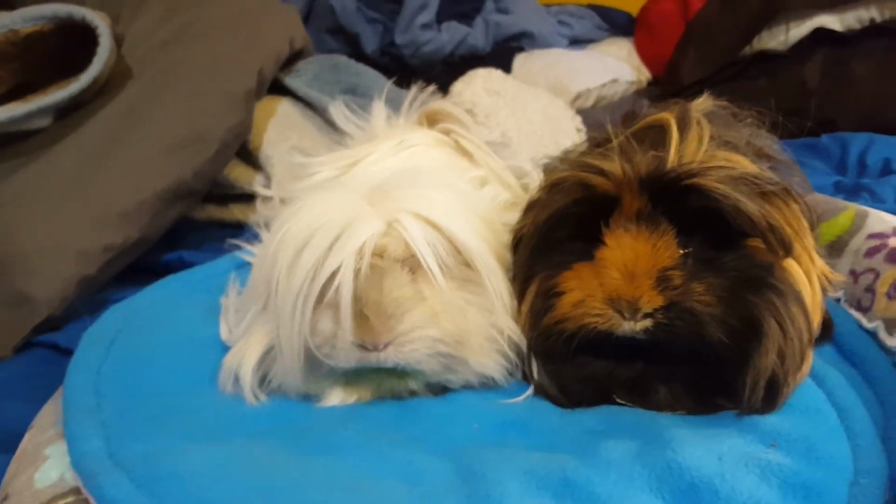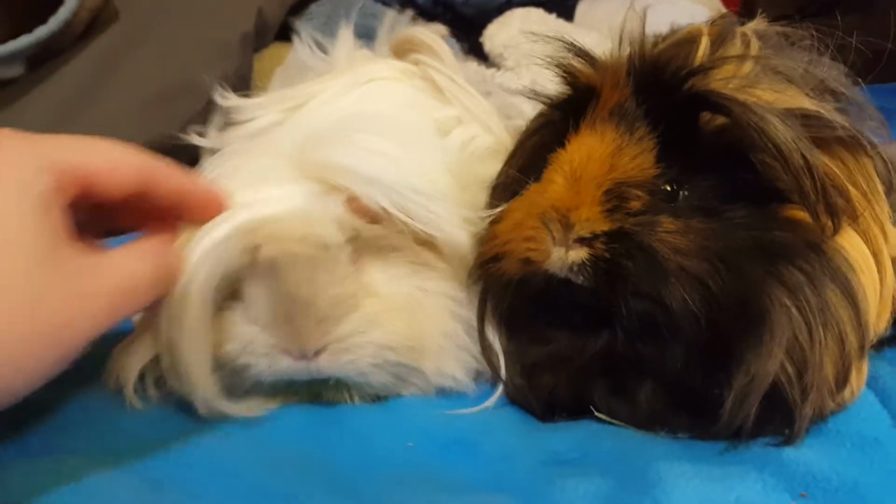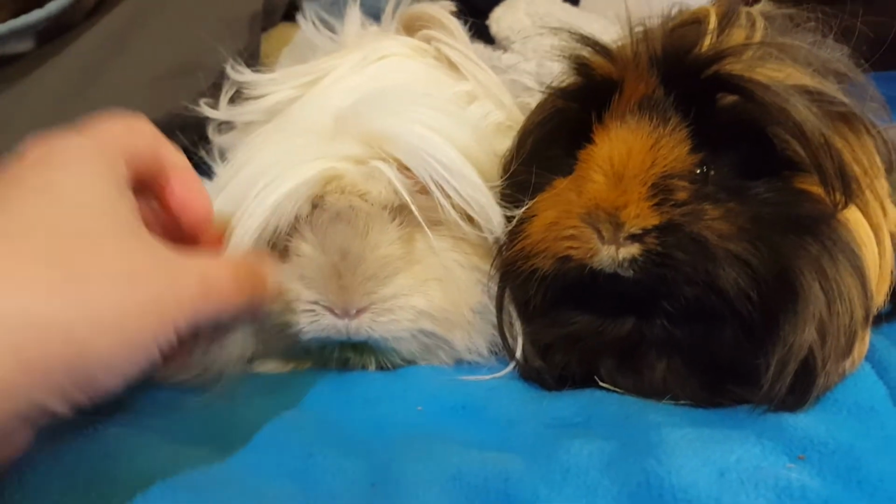So they are always close. You guys look alike, other than the color and everything. Your hair is doing the same pretty thing.